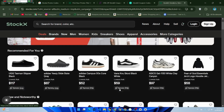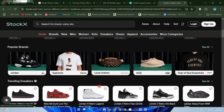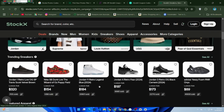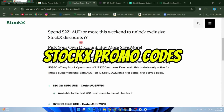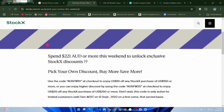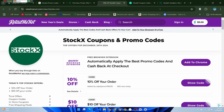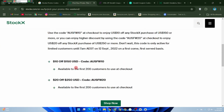Love sneakers, streetwear, or exclusive items but don't want to pay full price? Let's find the best StockX promo codes to save on your next purchase. First of all, visit a trusted coupon site like RetailMeNot or coupons.com. Search for StockX promo codes to check out the latest discounts and offers.